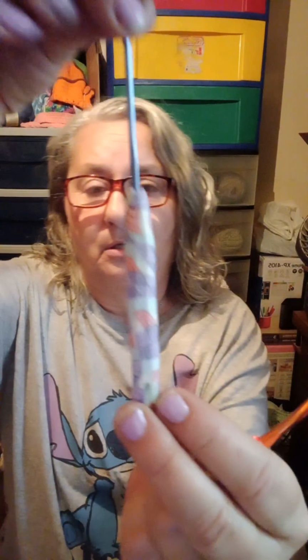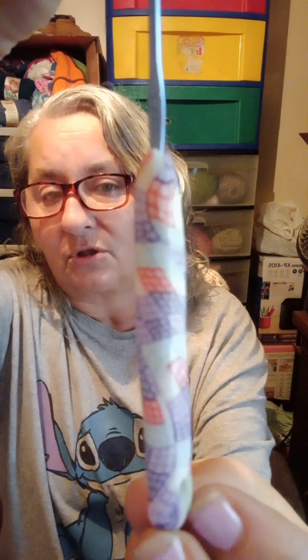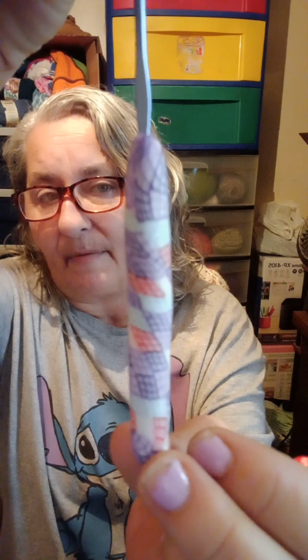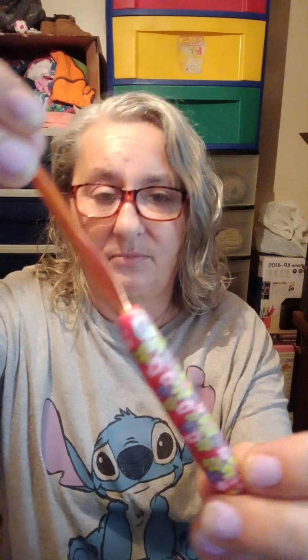Whoa, I about dropped y'all. See, this one here is not flowers. It's just designs. Almost like a patchwork quilt. Anyway, I got to taking them out and feeling them and looking at them. Well, this is clay. It's dried clay. And it feels pretty comfortable.